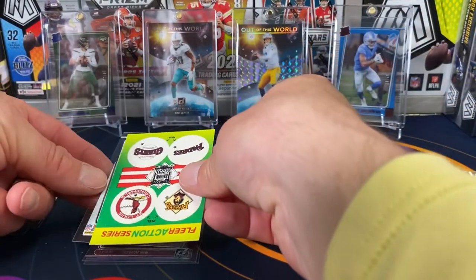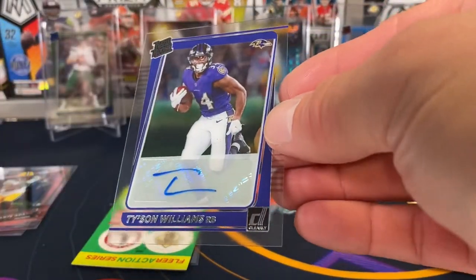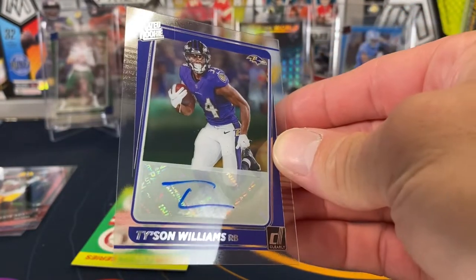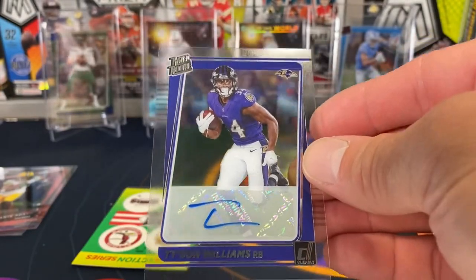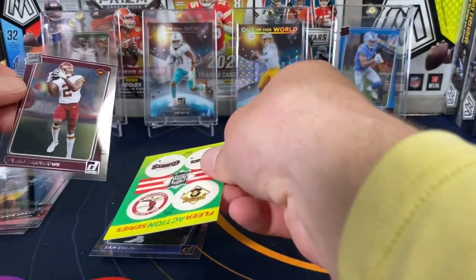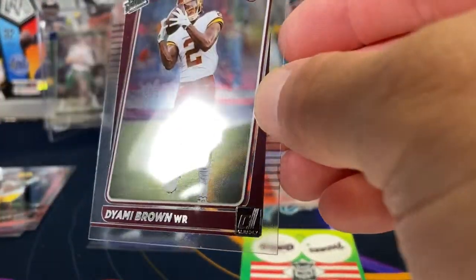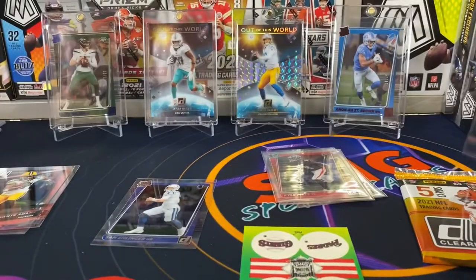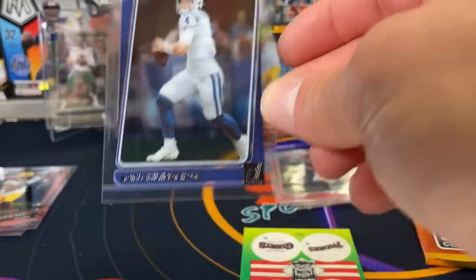And our auto, well, we see it, there is Tyson Williams. Man, not the auto we were shooting for, but wow. All right. Not the redemption we wanted. I don't know if I need to slow roll the rest of that pack there. Of course, Diami Brown. Find him in every single pack. Times 20. And the Sam Ellinger for the Colts.